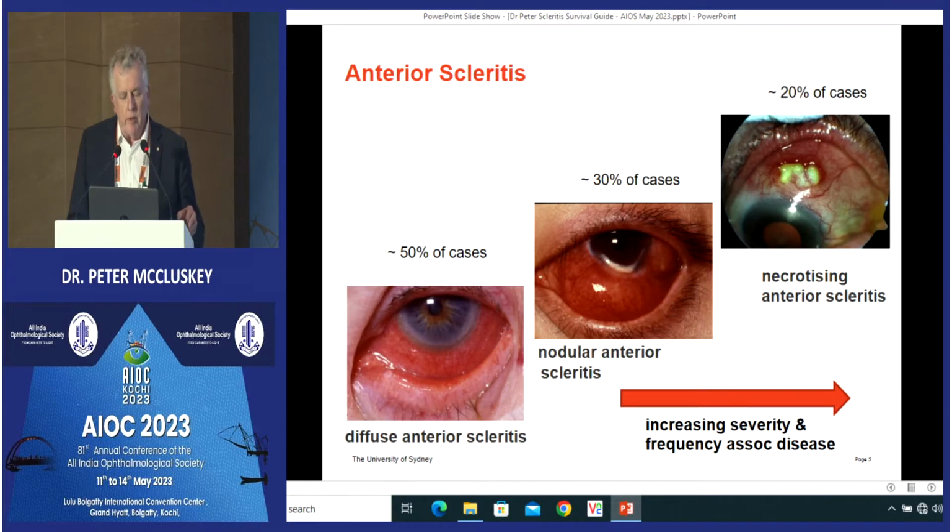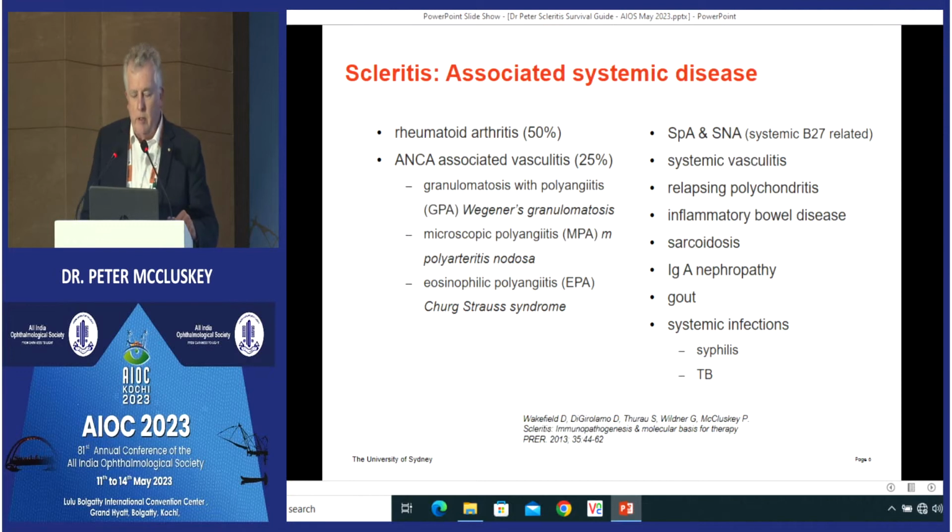The most important thing is as you go from diffuse to necrotizing disease, not only is the inflammation getting more severe, but the risk of having an associated systemic disease is higher. There are a number of important systemic diseases that we need to think about. Rheumatoid arthritis remains the commonest. The most important disease for us as ophthalmologists to think about are these things called the ANCA-associated vasculitises.